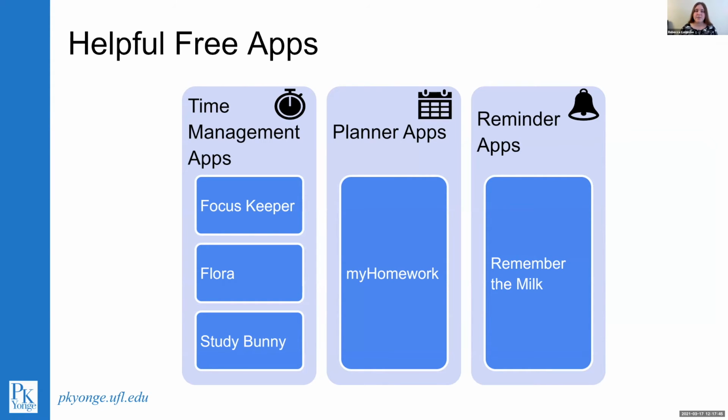All right, so then here are some of the helpful free apps that we wanted to share with you all. I believe most of these are available on both Android and Apple phones. And so some apps help with time management and sustained attention skills. Some examples are Focus Keeper, Flora, and Study Bunny. Apps like this basically allow you to set timers for how long you want to work. You can set timers for breaks, and some even let you mute certain apps so that they don't send you notifications when you are supposed to be focusing.